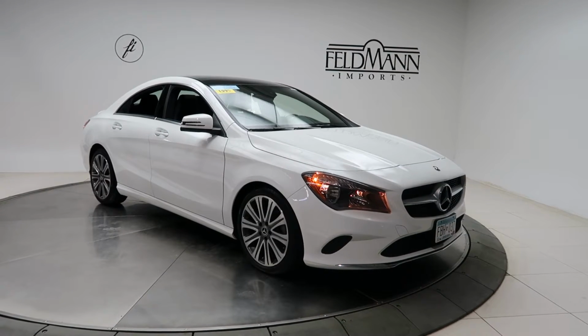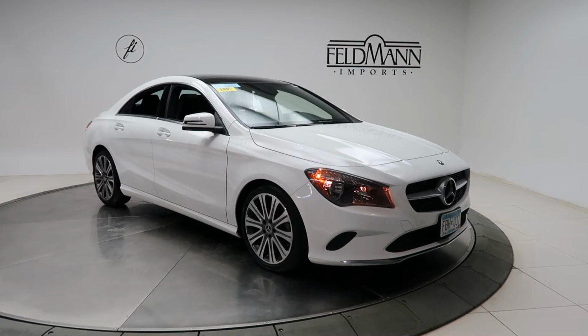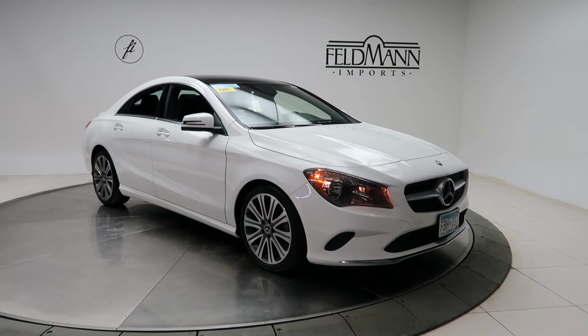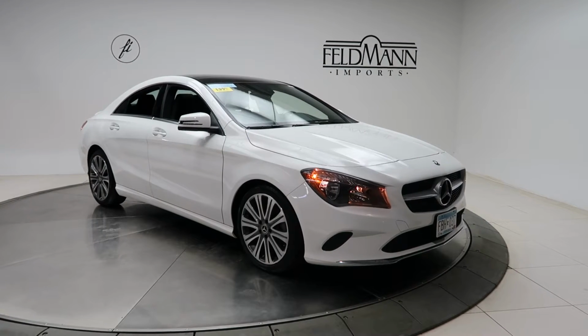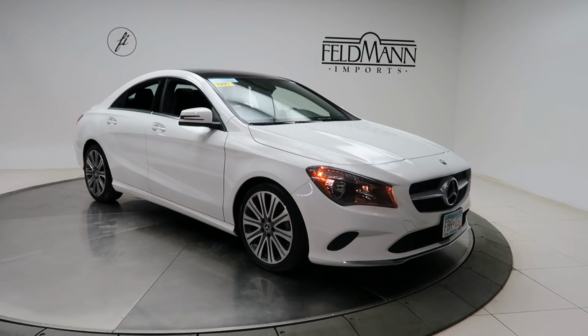Today we're taking a look at a certified pre-owned 2018 CLA 250 4MATIC. This one is a polar white. Underneath the hood is a 2-liter 4-cylinder turbo with 208 horsepower and 258 pounds of torque. This one has 18-inch multi-spoke alloy wheels.